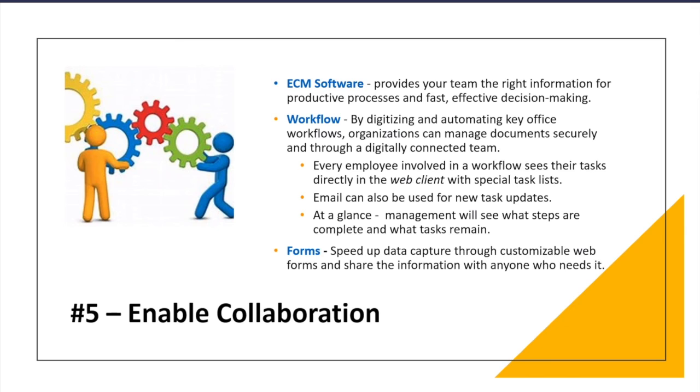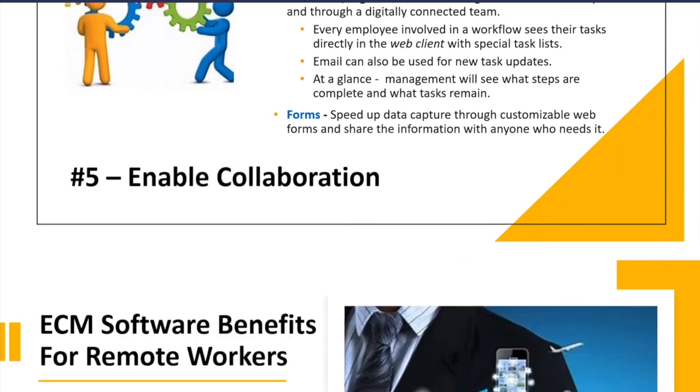Forms are another big one. We talked about paper. If they're electronic, they can complete all the information electronically, hit submit, and it can immediately go into a workflow, notifying somebody the form is there, it needs action, and needs something done to it as it moves through. And they can attach whatever they need to attach to that electronic form. So there are a lot of collaboration options available as you're working with software.